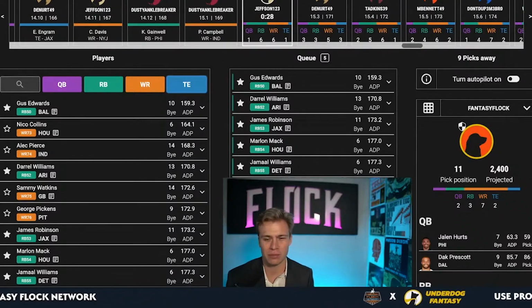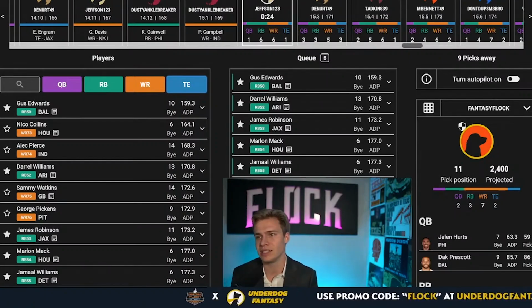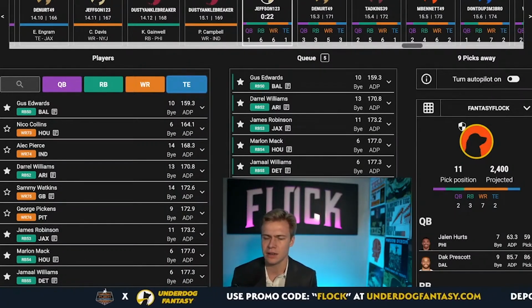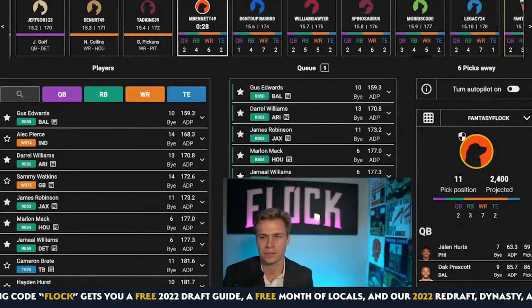I'm not a big fan of Mark Ingram. I probably would pass on Mark Ingram even for J.D. McKissick just because I don't think Mark Ingram has upside in weeks 15, 16, 17. This team, 5 running backs, 4, 4, 5, 4, 4, 4.